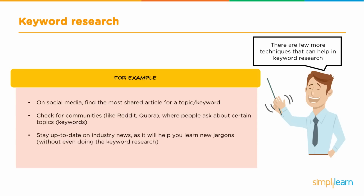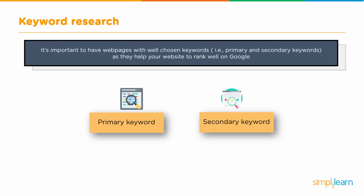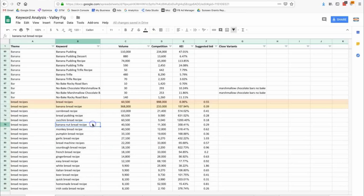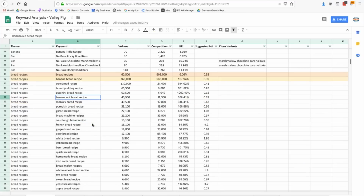You could stay up to date on industry news to get an idea of what types of keywords are trending. But when it comes to keyword research, remember, for every web page, we want to pick two keywords: a primary and a secondary keyword. So when we do keyword research and enter all our keywords into our spreadsheet, we want a number of different keywords. In this case, we're focusing on the theme bread recipes.